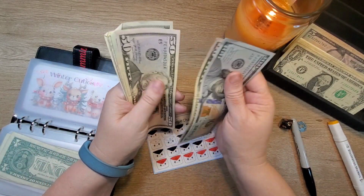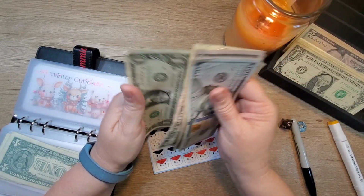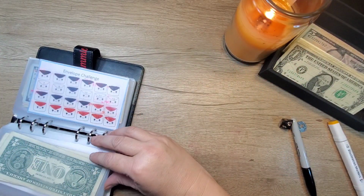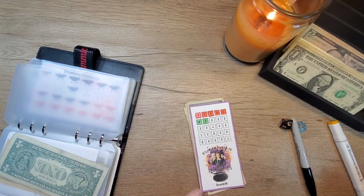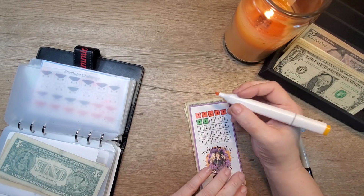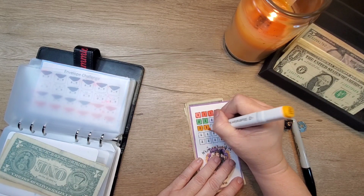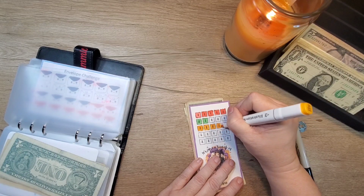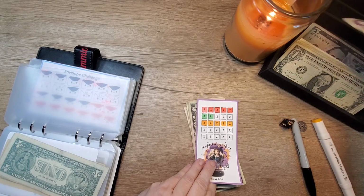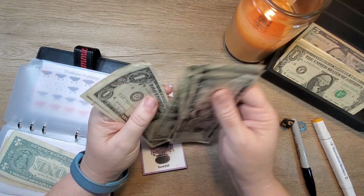So we have 152, 20, 5, 35, 45, 50, 152. So 252 in our 24 envelopes. So let's put 10 into this one. So we have 5, 10, 15, 21, 22, 23, 24.